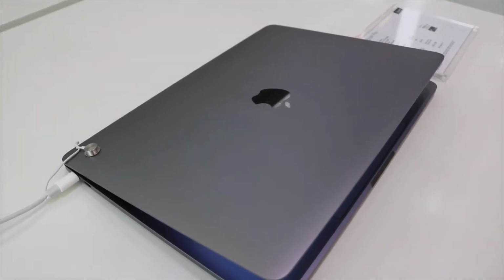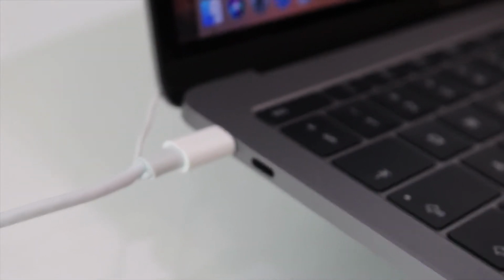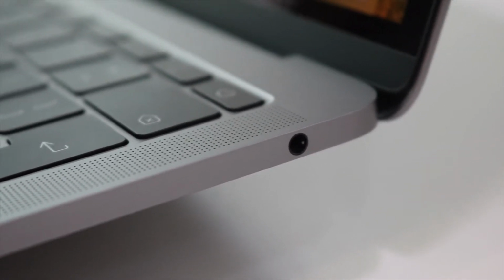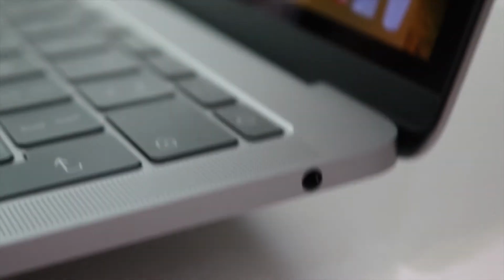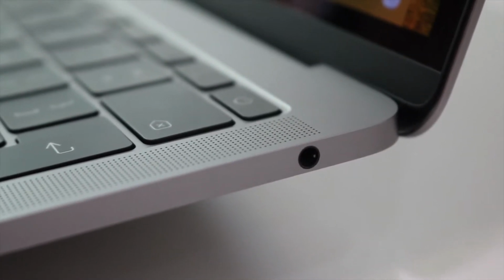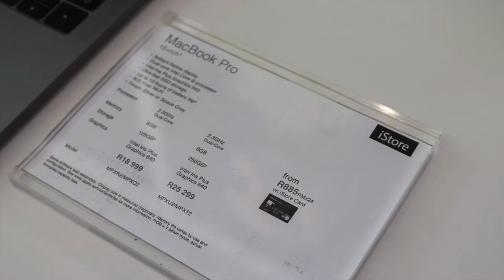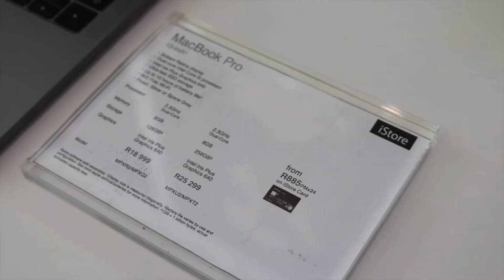So as for the ports, it has again two USB-C ports on the one side, and then you have one headphone jack on the other side. So yeah, it has fewer ports, it's smaller, but it also has a price difference, which is very good for people who want a powerful machine, but not the touch bar one. So here you can see the pricing for this MacBook Pro. So yeah, obviously your choice.